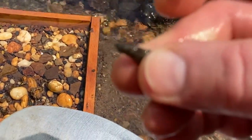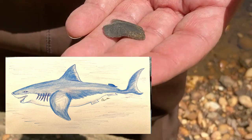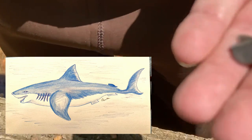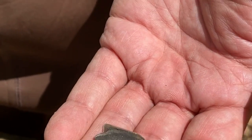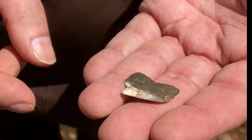Should get a little Ekronas tooth here. Okay, so what is it you found over here, Gus? It's another crow shark, Squalicorax, but this is the larger species. The other ones were the smaller species.